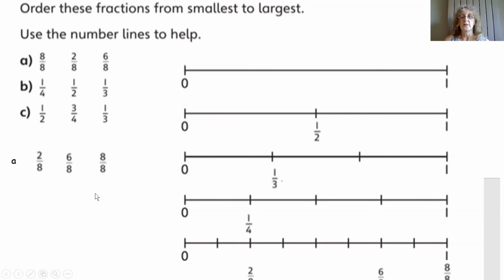So what do you think it is? Can you say it or write it down? Let's have a check. So we know that a quarter is smaller than a third, and then comes half, which is halfway through there, all smaller than half.